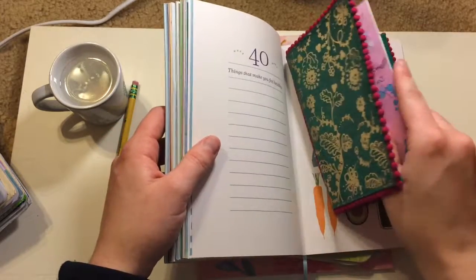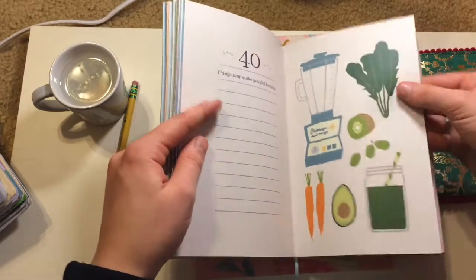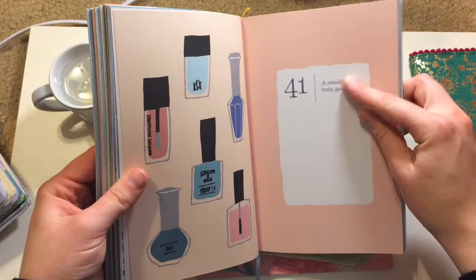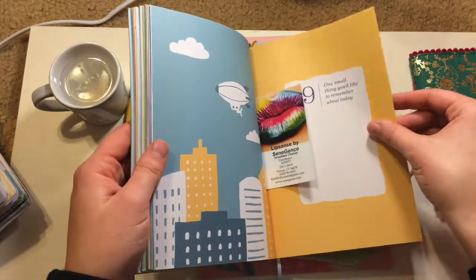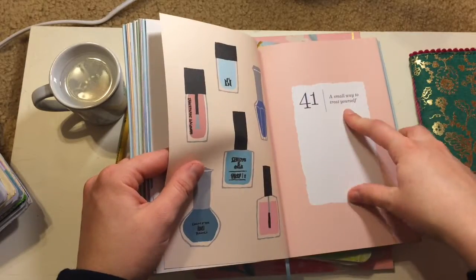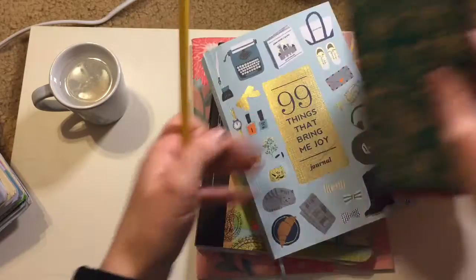So let's see what the next one is. See if we'll do 3. Small way to treat yourself. Yeah, we'll do 3. So this one, yoga, and then this one I'm just gonna plan out, I think.